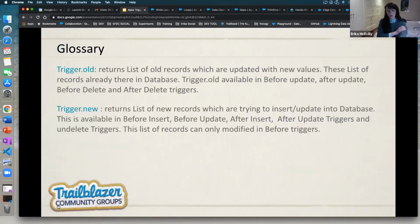And another thing to look at again for triggers, because we are looking through a list of records: trigger.old means that you are looking at a list of records that have old values. And trigger.new, on the opposite, returns a list of new records with new values. And I'm going to show you in practice how you can use them. I'm going to show you 2 times how to use them, one on a specific trigger and one on the trigger where you have all the automation together.